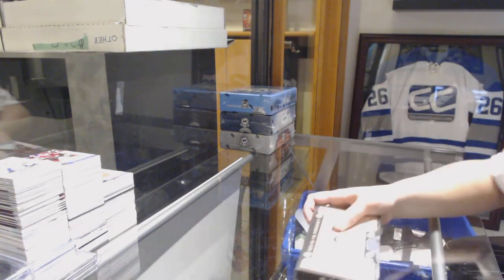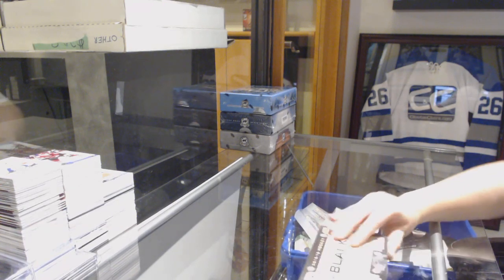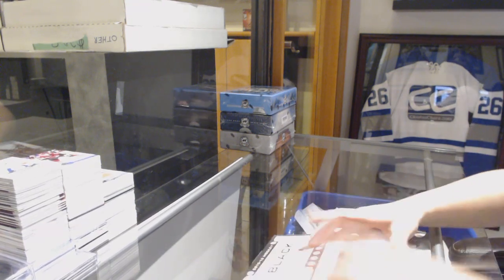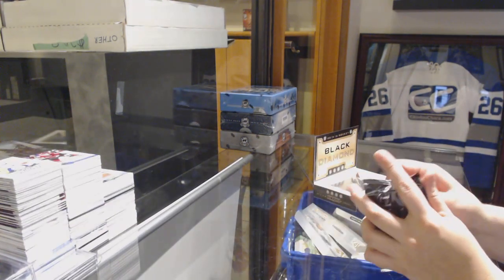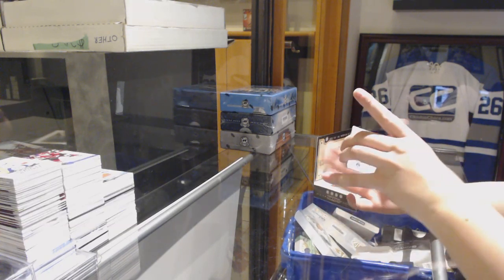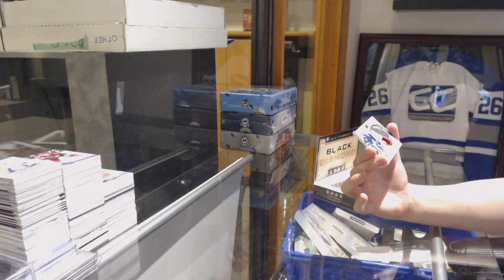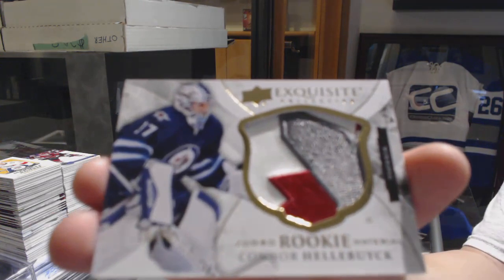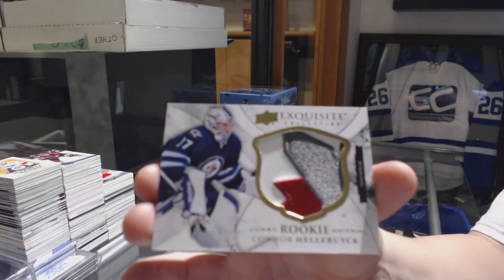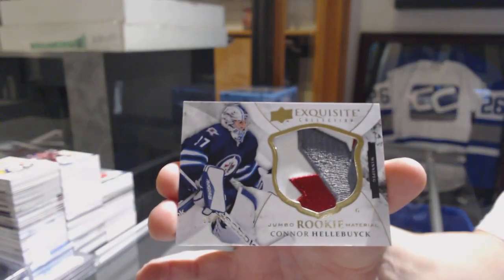All right, 15-16 Black Diamond. Come on, McDavid Diamond. That would be a sweet one for this break. We've got an exquisite rookie jumbo, buddy. It'll definitely go tonight.